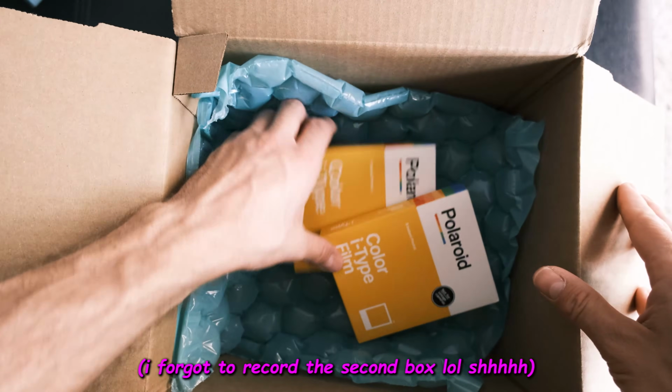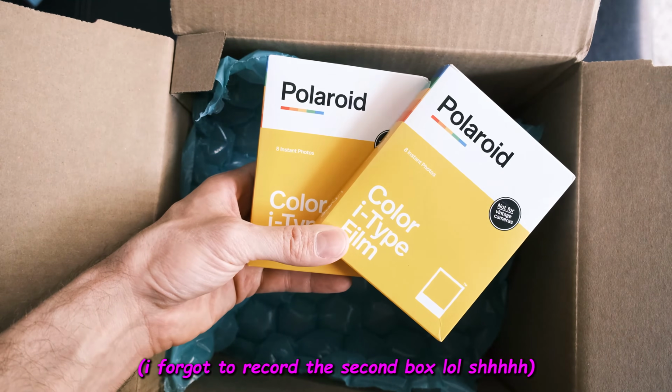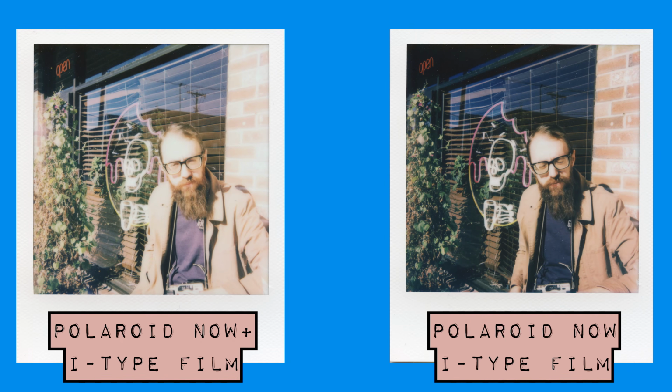Fresh packs of film, sunny weather, we are in the game. I started off with another portrait of me, my favorite, and the sun was really murdering my eyes, so these are probably the squintiest photos of me in existence. But this is where things got a little more interesting in my opinion. The trend is remaining the same from the previous packs. The Now Plus is definitely exposing a little bit brighter than the Now.